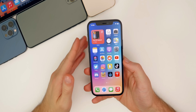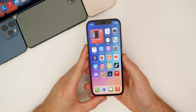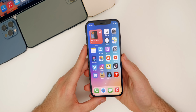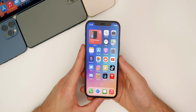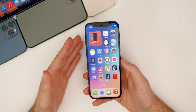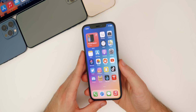Now, what has not been fixed is the Siri cutting off mid-sentence bug. So this really just started happening to me on beta 2 and beta 3, and it's still happening with the Maps directions. And even when asking certain questions to Siri, sometimes the voice just cuts out mid-sentence and doesn't finish what he or she was going to say. And again, this mainly happens with Maps, and especially in CarPlay for a lot of people.